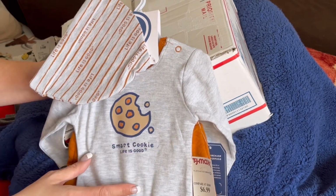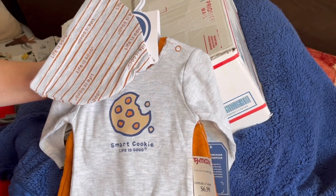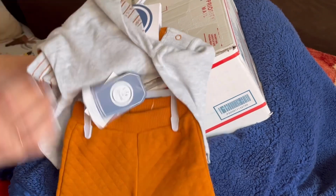It's done in a gray color, like a heather gray, with a deep mustard. More of a brown mustard color, not a Dijon mustard, but it's hard to explain. It's just a deep mustard color. And then it's got the little pants.